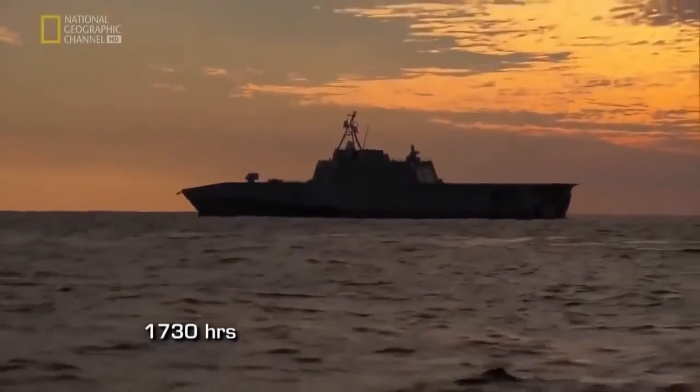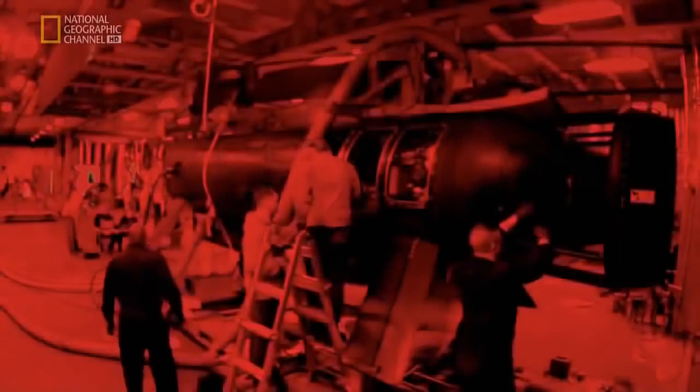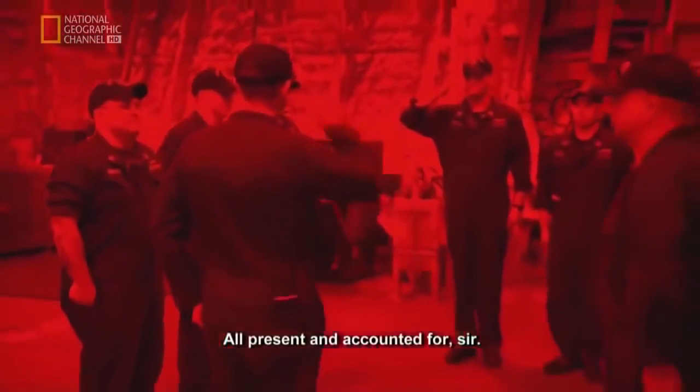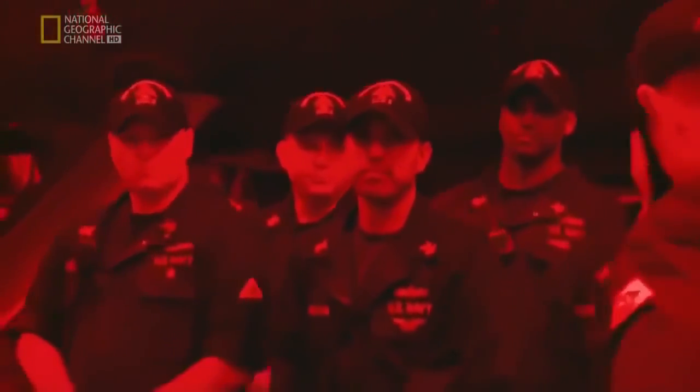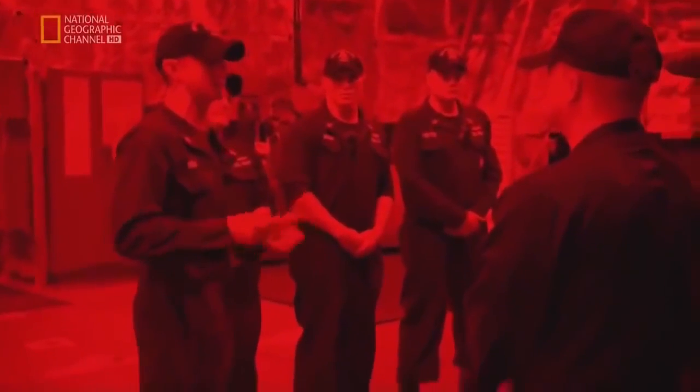When the sun goes down, ship lighting is switched to red to keep the ship's profile to a minimum. As civilians check the readiness of the vehicle, Lieutenant Commander Lance Ruth makes sure his men are ready for the challenges ahead. Stand at ease. Anybody have any concerns, anything that's come up over the last couple of days? It's better that we discover the problems now than discover them tomorrow. LPOs, you got anything to put out, chiefs?